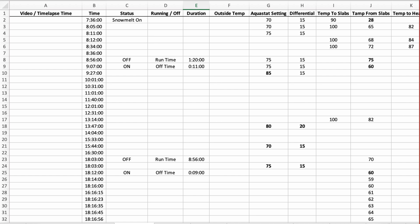So today I thought I'd try and do something a little bit different, and give you guys a walkthrough of one of my spreadsheets where I track all of the usage data. This is going to be for the month of February, which was pretty much the only month so far that I've had the Snowmelt system running. So far I haven't even had to turn it on yet in March. But February was pretty busy. We got a lot of snow in February, as I'll show you here.